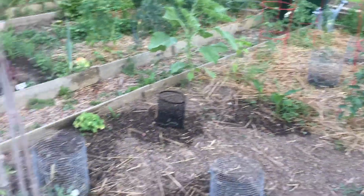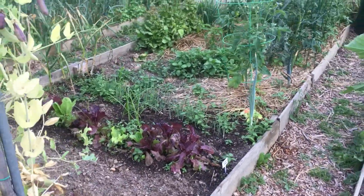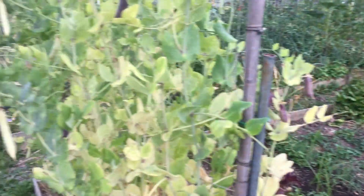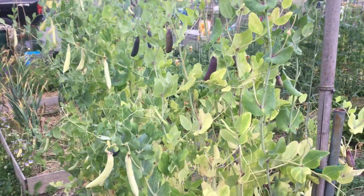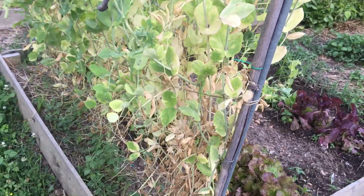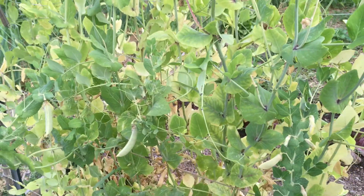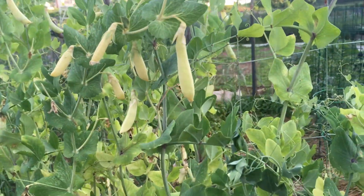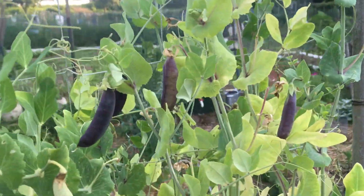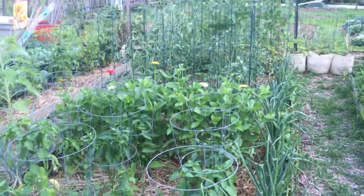So again, bed 4. This is bed 3. These are the sugar snap peas on the end of bed 3. As you can see, they're starting to die off. I'll be ripping those out this week after I harvest whatever's on it. And then planting some pole beans up this trellis. They did really well. This is bed 2 again with the peppers and the tomatoes.